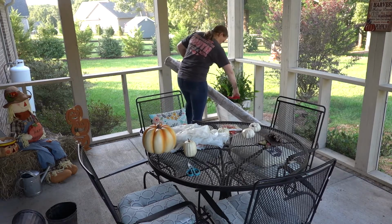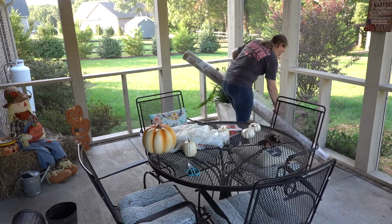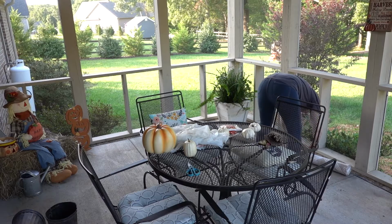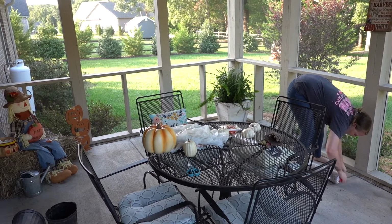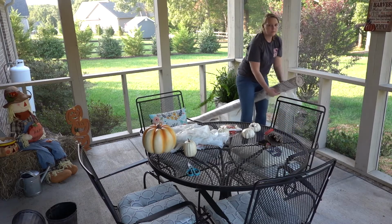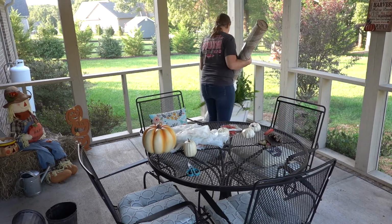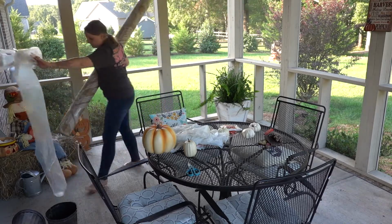So now I'm just opening up the rug that I bought in June-ish, somewhere like that. It was featured in my farmhouse decor haul that I did back in the summertime, and it's just been sitting in my foyer since then because I keep waiting and wanting to put it out until we had whatever we were going to do in this space done, and it just didn't happen this summer.